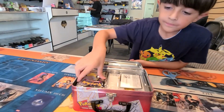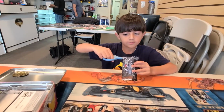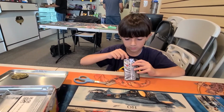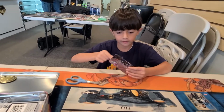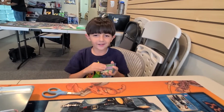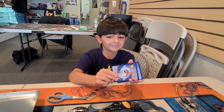All right, under these. So what are we opening next? 25th anniversary? There's like a bunch of 25th anniversaries. All right, let's see what we can get. Let's see what we can find. So it only has like three cards in there, I think. Four cards. Probably good cards, though. Oh, I already found a good card. I'm telling you, that's how they're going to roll. That's how it's going to be right now. All right, what do you have?